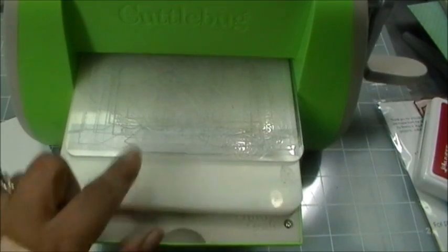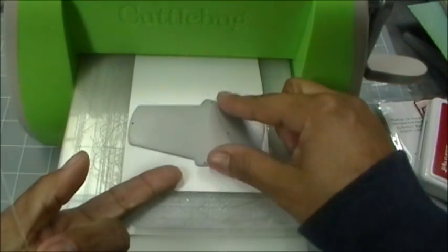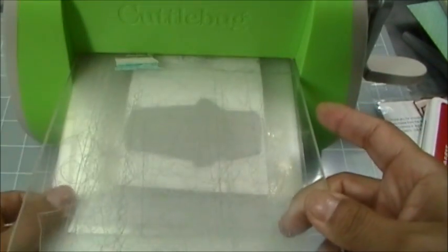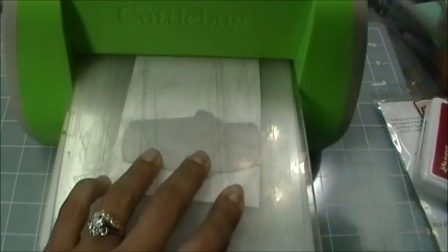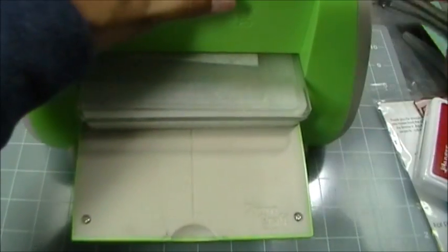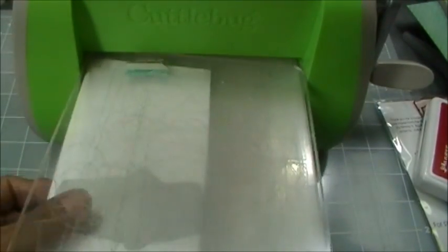So the recipe to use my dies is the A plate, B plate, and then I put down my paper. Then I put my die down upside down. This is my little recipe and how it works for me. Then I put the C plate right on top of that. Oops, hold on, let me fix that. There we go. Now you just crank it through. That's what I love about my dies, you don't have to worry about plugging anything in. You can just get yourself a super quick, cute project without having to plug anything in.